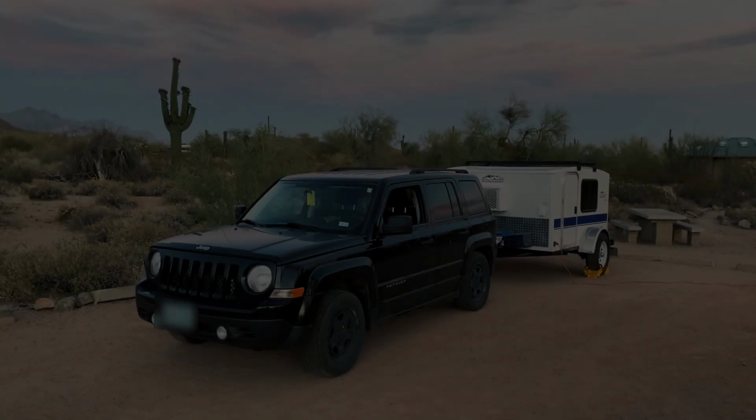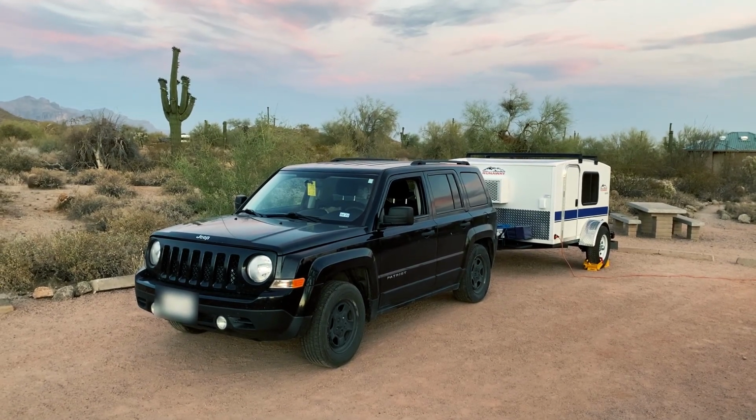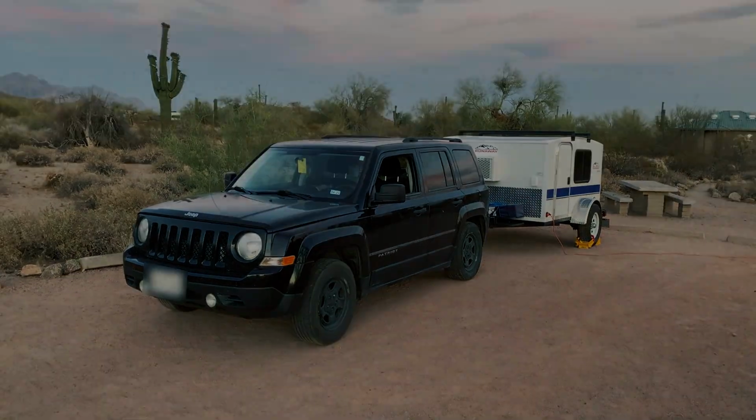Tune in next week when I return to an area further south, Usery Mountain Regional Park, just so I can see the famous saguaro cacti.